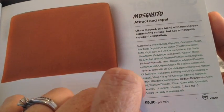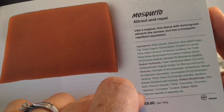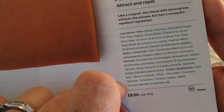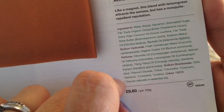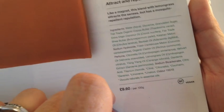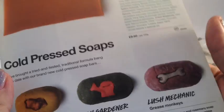That sounds so good. And then they've got Mosquito, and it says, like a magnet, this blend with lemongrass attracts the senses but has a mosquito repellent reputation. So it's got cocoa butter, coconut oil, shea butter, something called Kalahari melon oil, baobab oil, fresh cantaloupe melon, organic castor oil, citronella oil, vetiver, lemongrass, ylang-ylang, and gardenia. So this sounds nice and citrusy, this one, Mosquito.